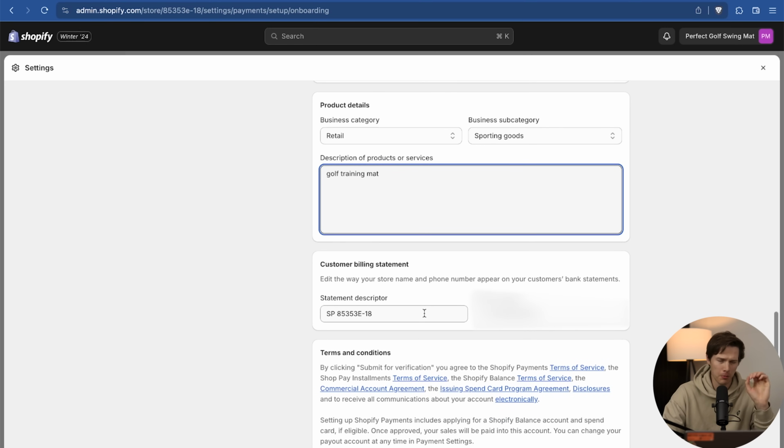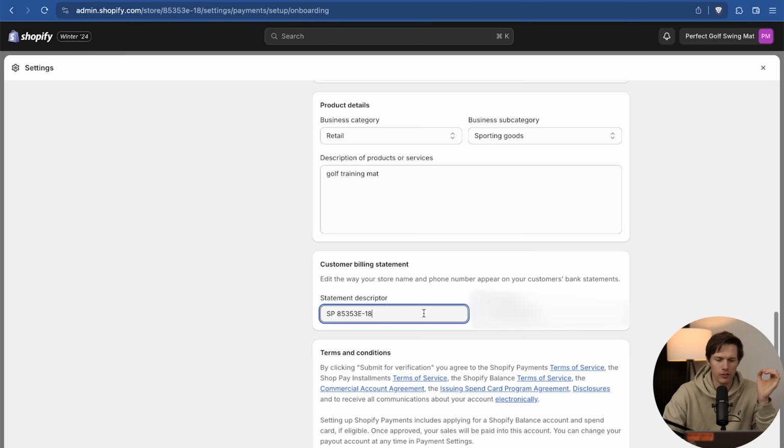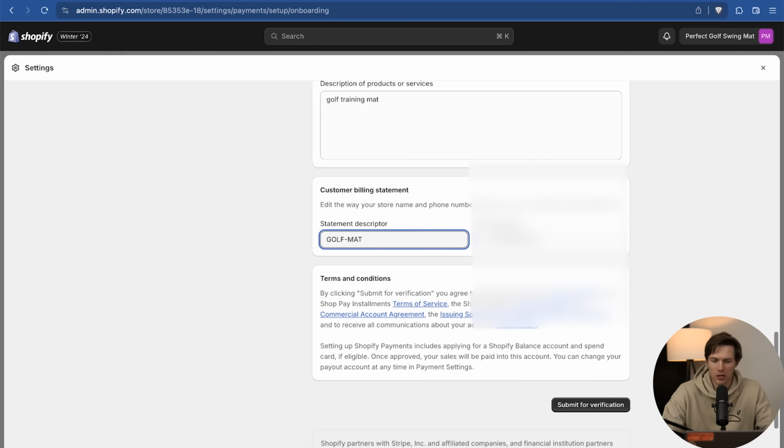statement descriptor. This is probably the most important thing you can customize here. If somebody sees that on their credit card statement, they're not going to remember what they purchased, and they are going to dispute it, or at least many people are going to dispute it. You don't want to have to deal with that. Make this as clear as possible. So we're going to call this Golf Mat Store. I'm just going to call this Golf Mat. That way, anyone who makes the purchase, they'll see Golf Mat on there. They'll remember what they bought. They're not going to dispute it.